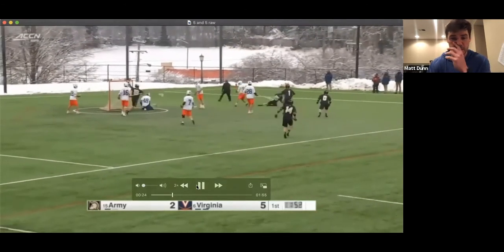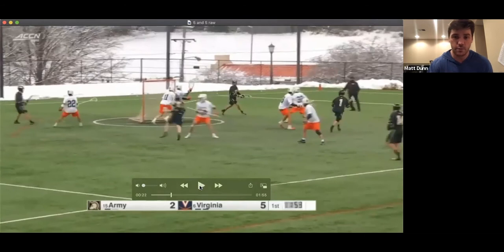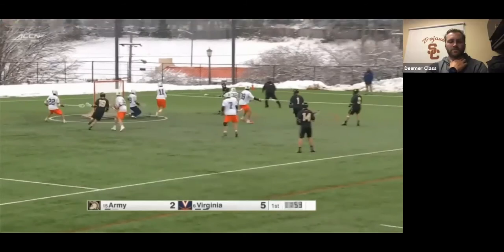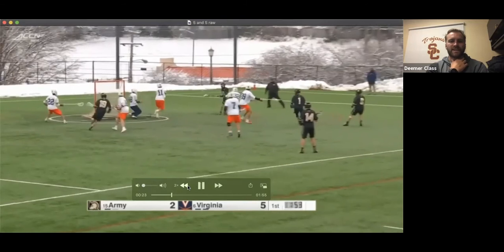I mean, it's a nice finish too. Honestly, I think Virginia makes the right off-ball read, right? They bump through, but the guy catches it and makes a quick finish on the run, right up the hash there. Yeah, it's a good job of extending his hands.